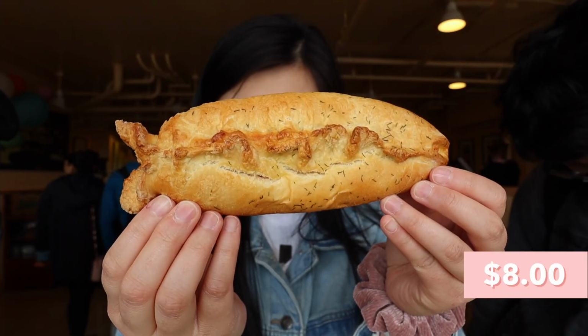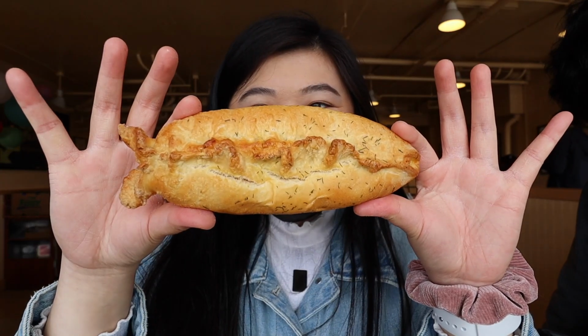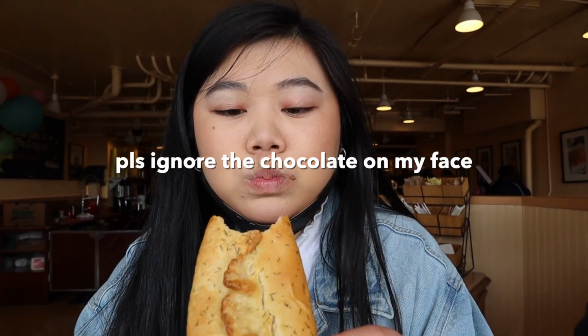Earlier, we also stopped by Piroshky Piroshky. So we got their smoked salmon pate, and I love that it's shaped like a fish as well. The top has this nice crust on it. I like the flavor. It has that classic smoked salmon flavor.